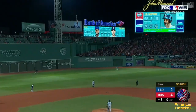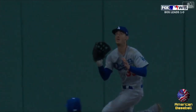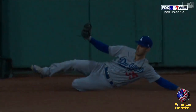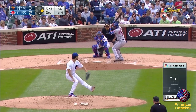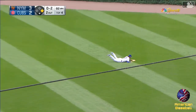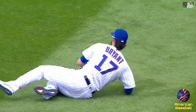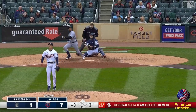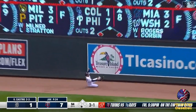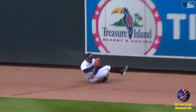Pedro Baez greeted by that from JD Martinez in center, and a sliding catch by Cody Bellinger, and the Dodgers flash some love. Davis takes off, line to right, Bryant sliding, and he's got it to end the inning. Nicely done by Chris. Driven to right center, hit pretty well. Celestino tracks it down on the warning track. Gilberto Celestino with a great.